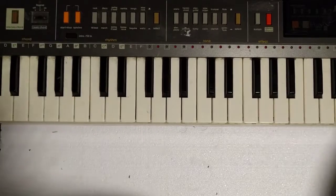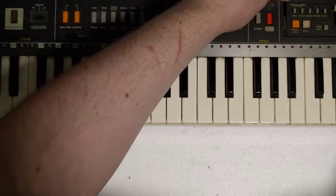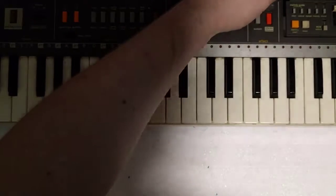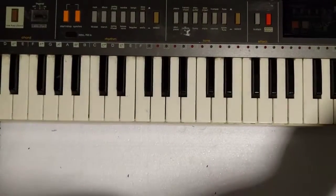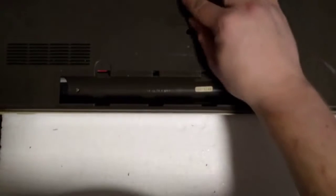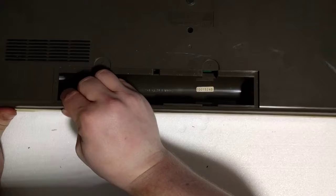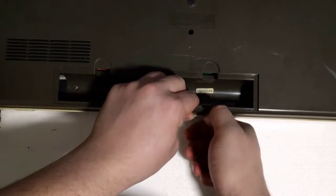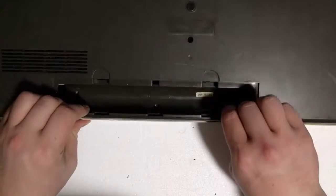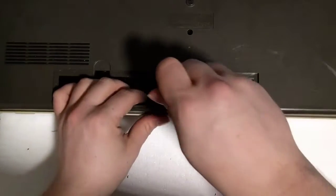Alright, let's see if it'll come apart now. Oh, do I have to pop this thing? I probably have to pop this silly door. No, that's probably anchored to the top. Okay, so let's see if it'll come now. I'm getting some give. Oh, there's another screw. Another secret screw. I'm screwed.